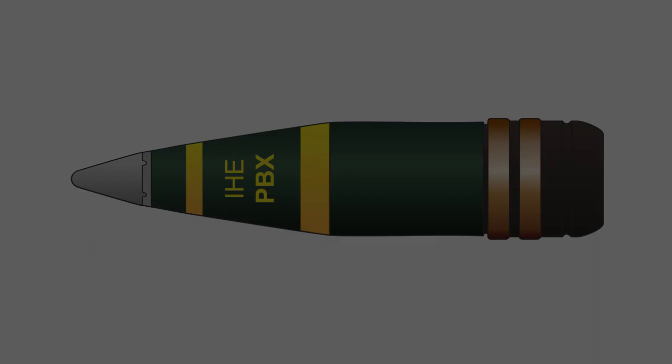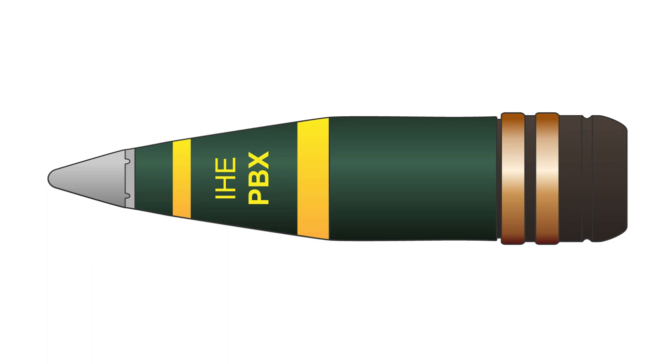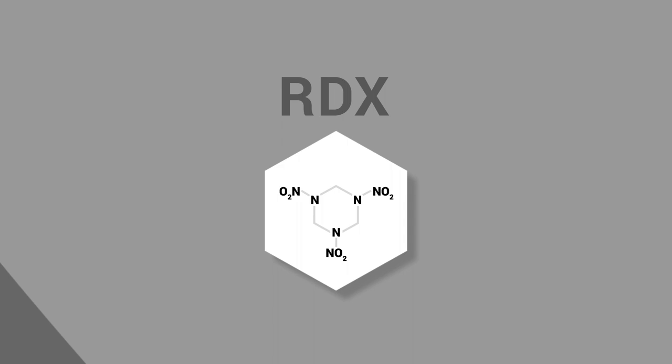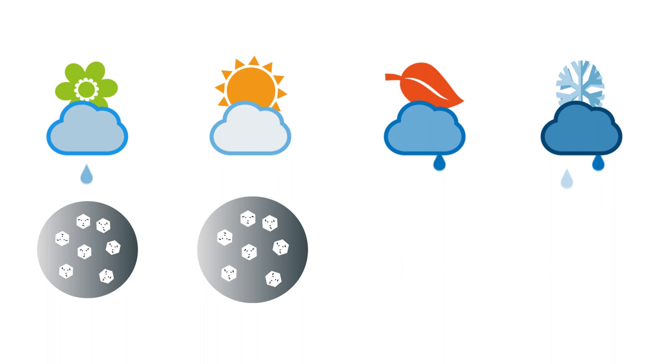Polymer bonded explosives, known as PBX, are a type of IHE where the compounds contained within are encapsulated by a polymer binding. One of the projects I'm involved with is investigating the migration of RDX, a widely used explosive, from PBX into groundwater under different artificial climatic conditions. The seasonal climates of southwest England were simulated in a laboratory, and samples of PBX were exposed to these conditions.